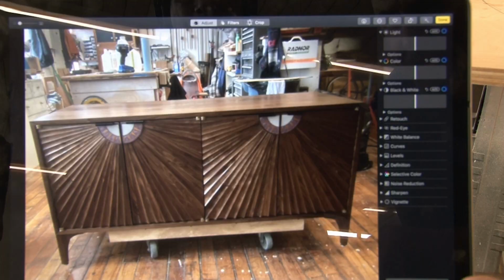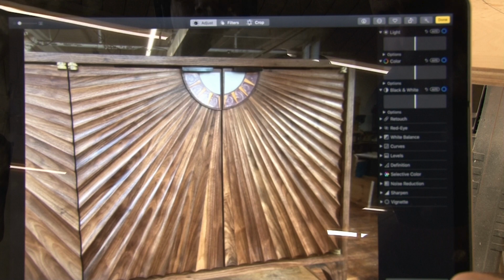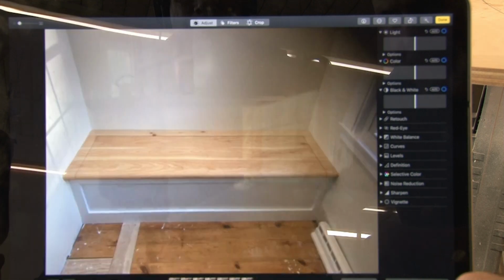I'll pick a project like this because it's challenging. And I have to figure it out, which is the part of this work that I love to do. So it's difficult to classify myself as a furniture maker or a cabinet maker. I've done all those, but I'm primarily a woodworker. Anything that's made out of wood is what I make.